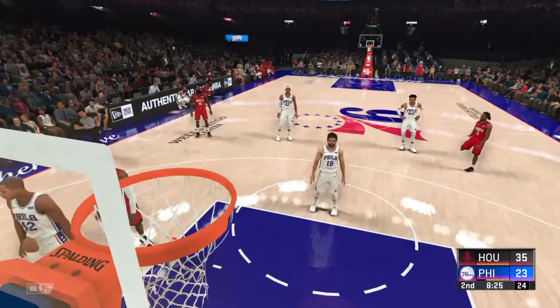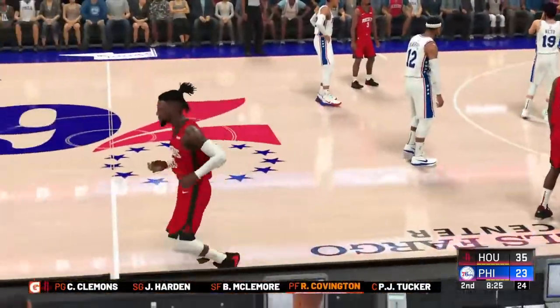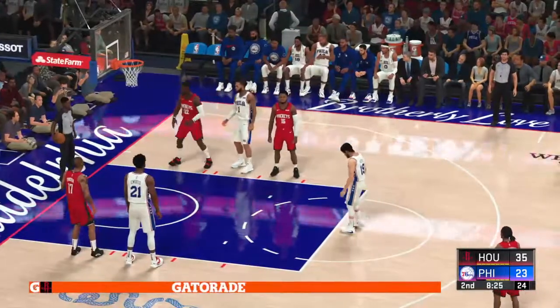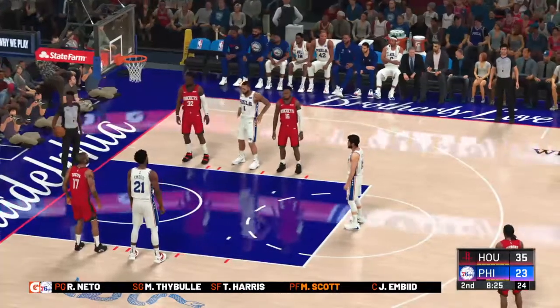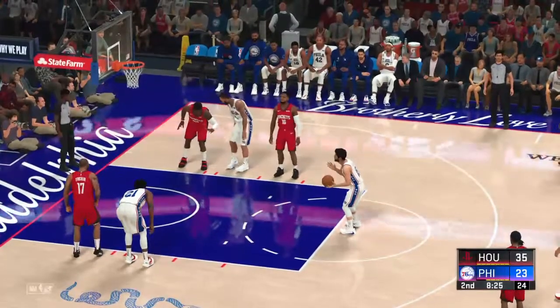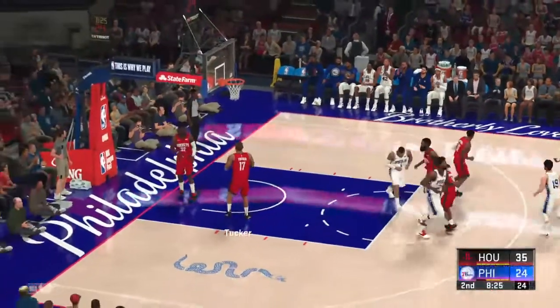That free throw, no good. The 76ers making a switch here. Scott's checked in, and the Rockets making a change here as well. Green, he's checked in for Robert Covington. Good on the second free throw.